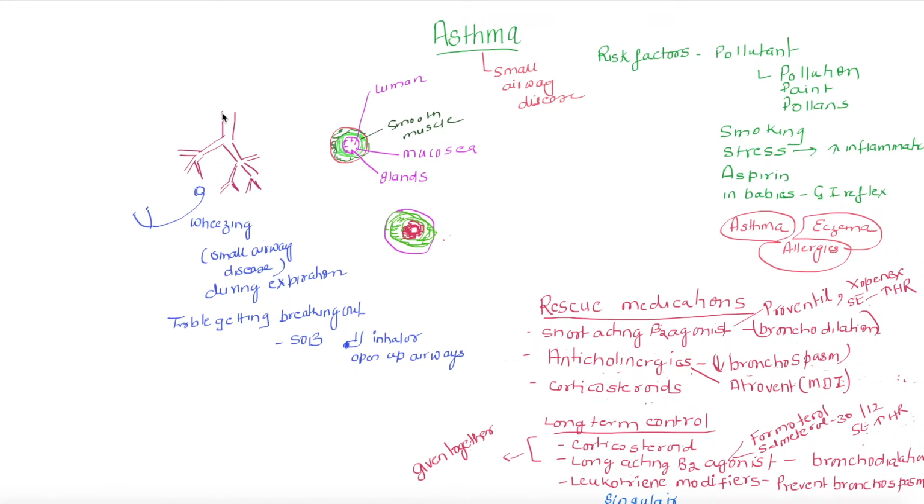Let's talk about a little pathology of the lungs, what happens in asthma. We have a trachea, bronchus, bronchioles, and then a little alveoli here. Like we say, it's a small airway disease. It's a disease in the small airways, not in the big airways. If you see, this is the lumen, and this is a cross section of this area.